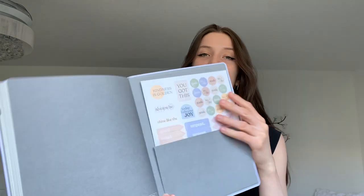But yeah, it comes with, oh my gosh, I didn't realize it came with stickers at the back too, which is really cute. It doesn't start until August, which is kind of sad because I wanted to start using it right away, so I'll have to start it in August. But it looks really nice on the inside, and I love the feel on the outside as well. I'm very much a texture person. Like, I need to like the feeling of a book to read it and to use it.